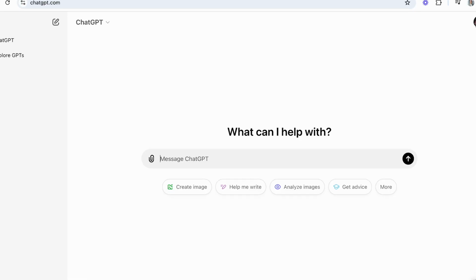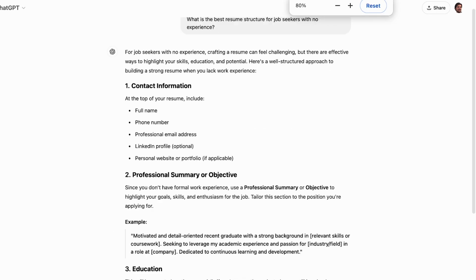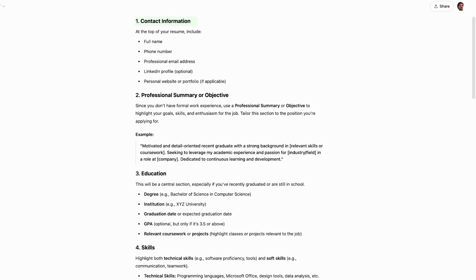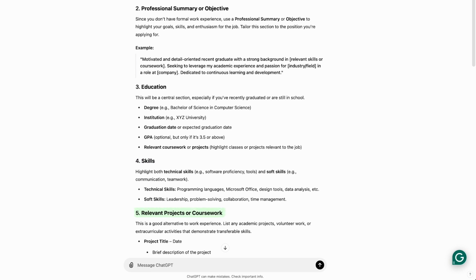Alright, now to get started, I first want to ask ChatGPT what is the best resume structure for job seekers with no experience. Press enter, then zoom out. As you can see, we start with our contact information, followed by a professional summary, then the education section, skills, and lastly, we finish it off with a relevant project section. Now, if you feel like you lack in any of these, don't worry, I'm here to help you out. Just follow the steps in this tutorial.